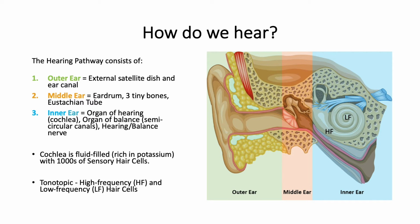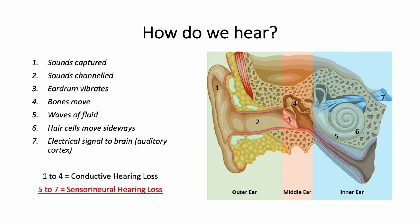High frequency sounds are detected and processed near the entrance of the cochlea. On the diagram, I've annotated that HF, near the entrance, the base of the cochlea. And as we go around the spiral, near the apex, the tip, that's where the low frequency sounds are detected and processed. So how do the outer, middle, and inner ear all connect?